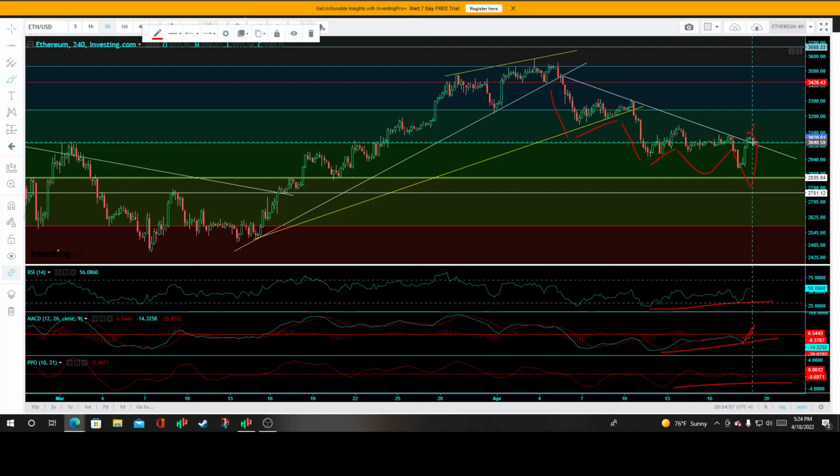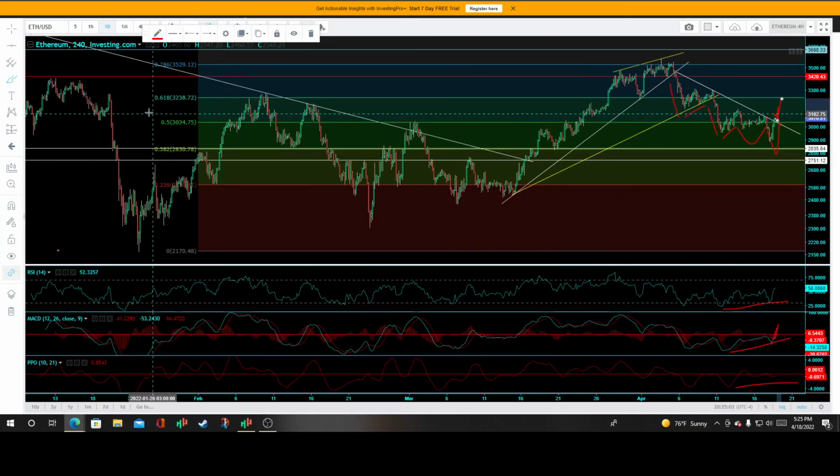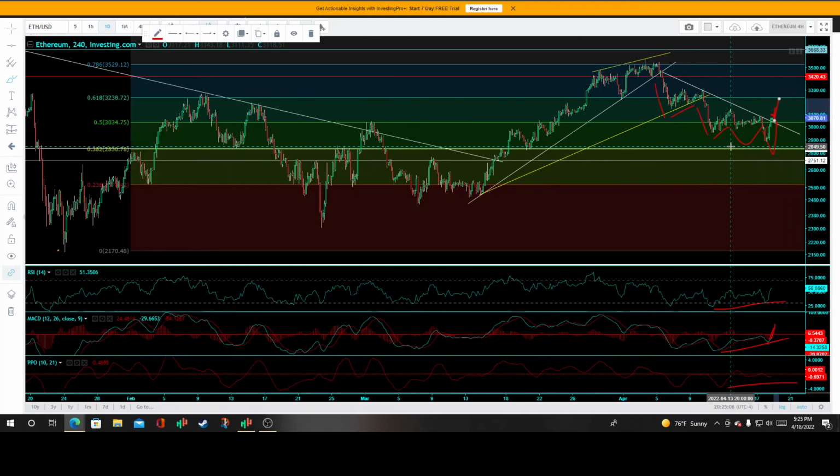And my first target would probably coincide with that 61.8 fib retracement at that 32.38 price resistance. So we'll see if anything plays out, and I'll let you know if anything more significant happens.